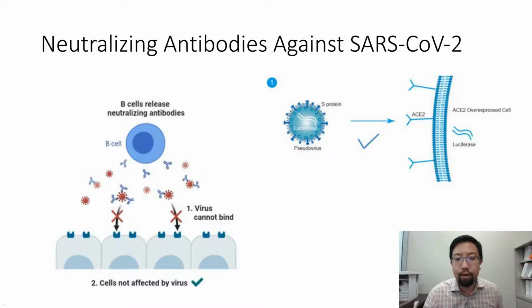So our collaborators developed a pseudovirus assay where they had the SARS-CoV-2 spike protein, or S protein, on the outside of a pseudovirus containing luciferase, and had cells expressing the human ACE2 receptor, which is known to be the mode of entry for SARS-CoV-2. And inside those cells, there's more, I think it's luciferin. And what happens is if the virus gets into the cell, light is generated.